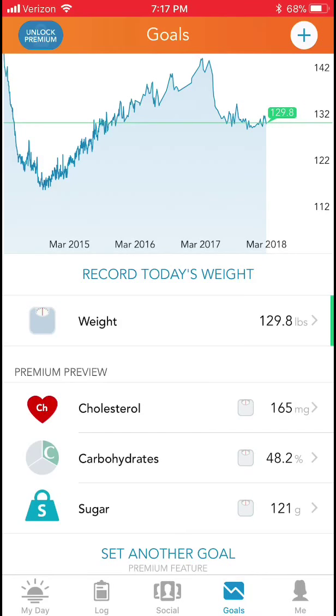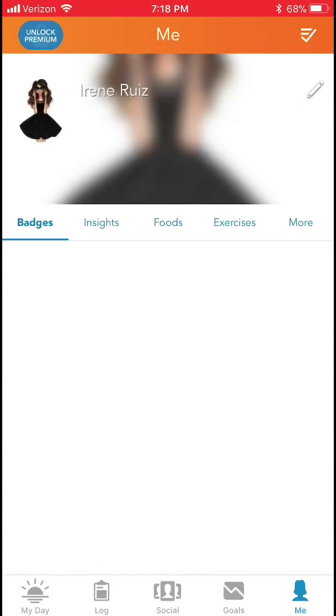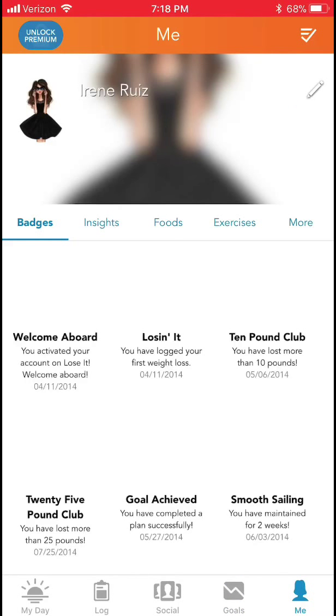As far as, do I need to exercise more? Do I need to eat less? It really keeps you accountable. So I really like the app. It helps, again, like I said, keep me accountable, and you can set goals on it and stuff like that.